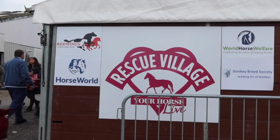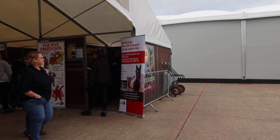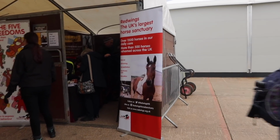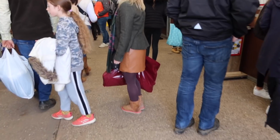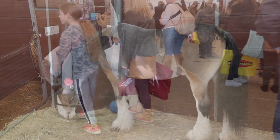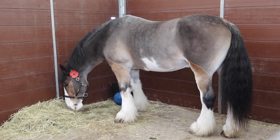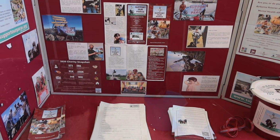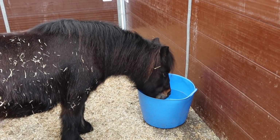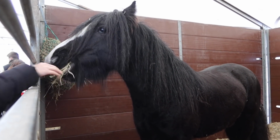So then we headed over to the Rescue Village. Now the Rescue Village is a set of stables, and they have horses and ponies and donkeys from various different rescues, including Redwings, Horse World, World Horse Welfare. The Donkey Breed Society was also there, and so was Hovis, who represents Bransby Horses. And as well as all of those, there's also Support Our Paras, which is a charity that supports the Parachute Regiment and Airborne Forces. So in here, the public can come, see the horses, give them a stroke if they're wanting to, and just have a chat with all the rescues about rehoming, about the work they do.